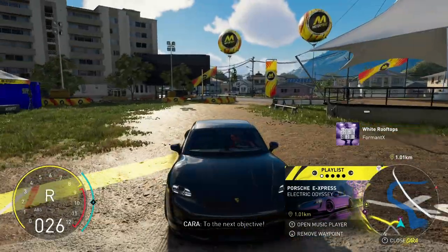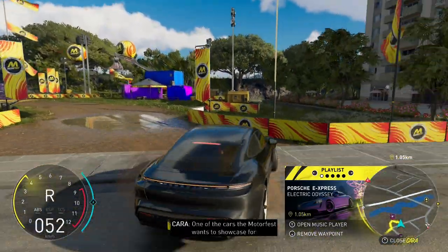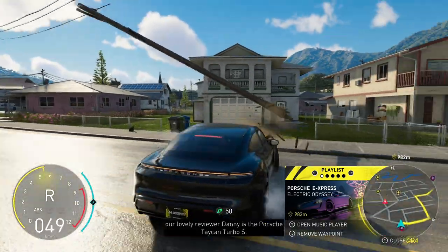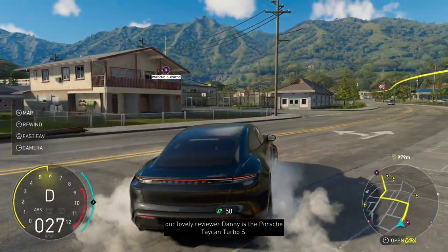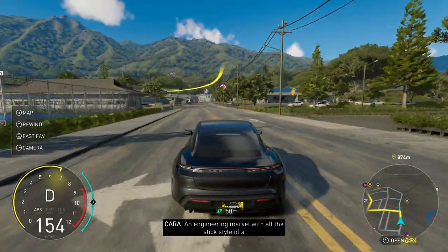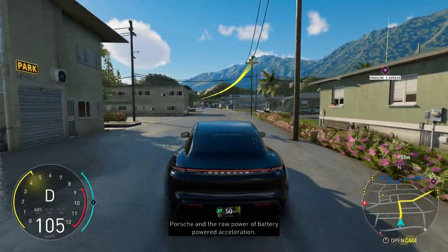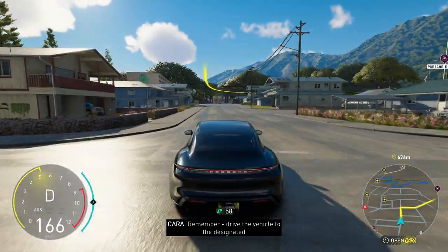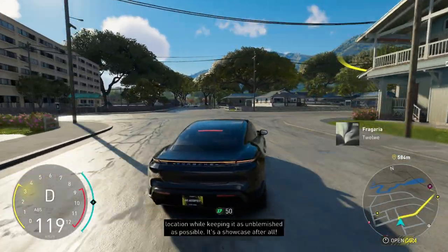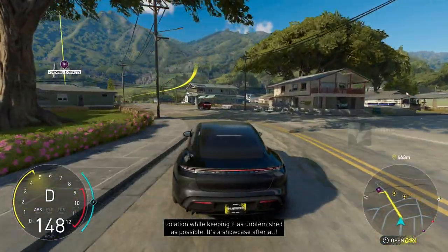To the next objective. One of the cars the Motorfest wants to showcase for our lovely reviewer Danny is the Porsche Taycan Turbo S. An engineering marvel with all the slick style of a Porsche and the raw power of battery-powered acceleration. Remember, drive the vehicle to the designated location while keeping it as unblemished as possible. It's a showcase after all.